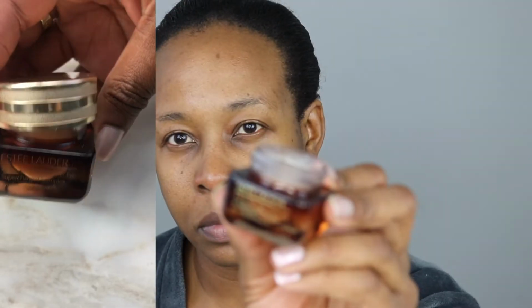Before doing any makeup look, you always want to start off with your skincare. Today I'm using Estee Lauder Advanced Night Repair Eye Cream. I love this eye cream. You can definitely check out my blog to see a full review of this.